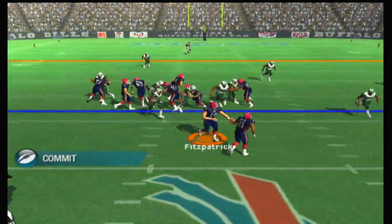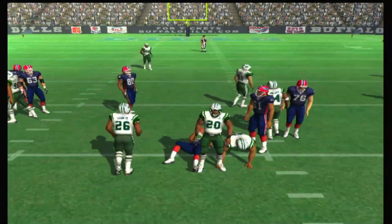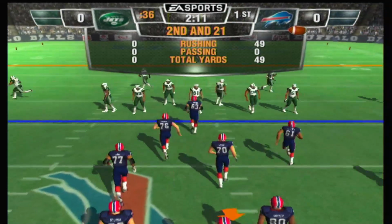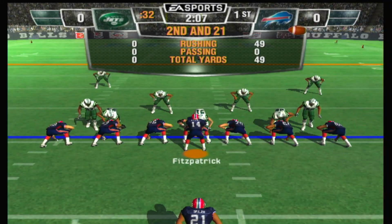Set! Hit and drop behind the line. He likes to run in behind his blockers and then make that quick cut off their hip for a big game, but it just didn't work out that time. Ball on the 39-yard line. Set! Hut!